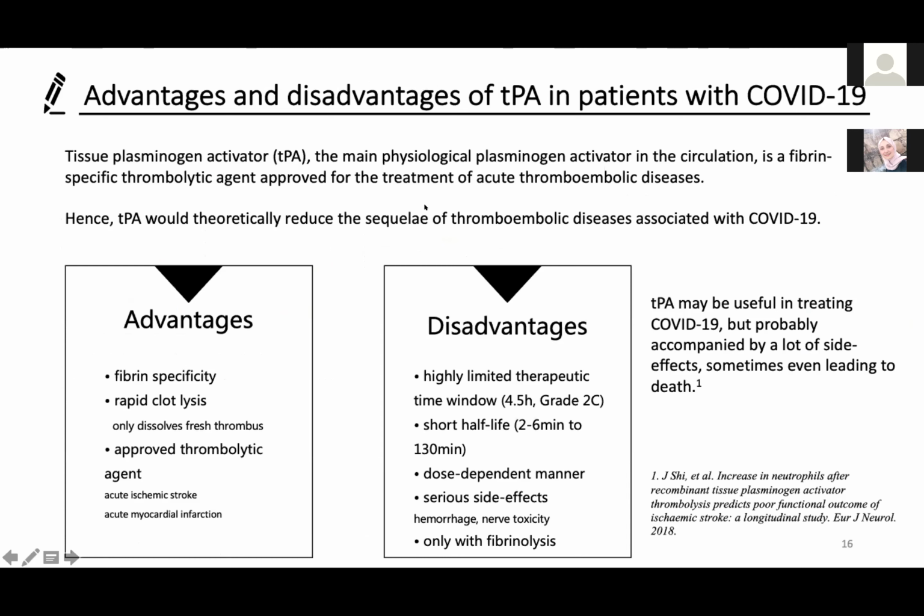Then we try to summarize, based on our understanding of the current results available, the advantages and disadvantages of TPA in patients with COVID-19. As I said before, TPA, which is the main physiological plasminogen activator in the circulation, is a fibrin-specific thrombolytic agent that has been approved for the treatment of acute thromboembolic diseases. Hence, theoretically, TPA would reduce the sequelae of thromboembolic disease associated with COVID-19. Let's analyze the advantages of TPA.